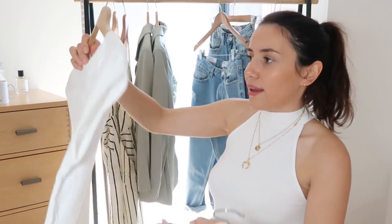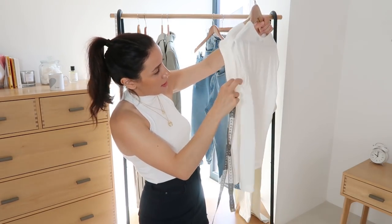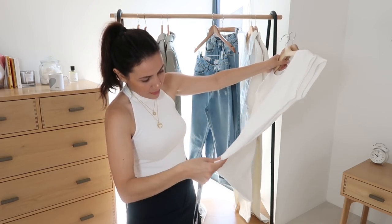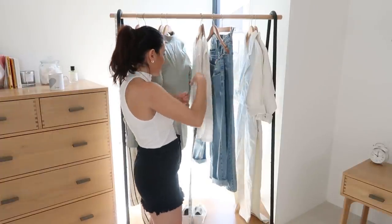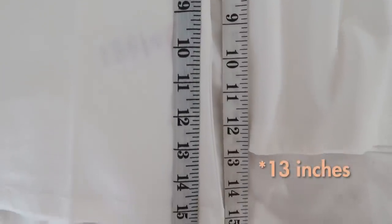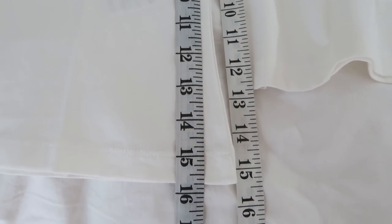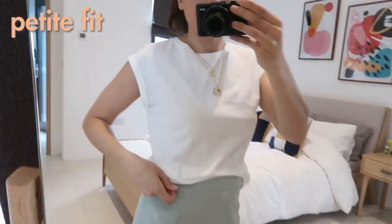I can't stand that. What I'm interested in here is the length from under the arm down to where the t-shirt finishes. Even just holding it up there, to the eye, it looks like about an inch, but I'm just gonna measure it in case I'm wrong. So from under the arm to the bottom, that's 13 and a half. And then here on the regular one, 16. So 13 and a half, oh, it's way more. It's way more than an inch.